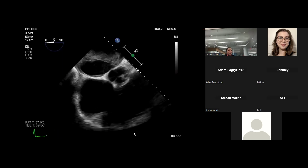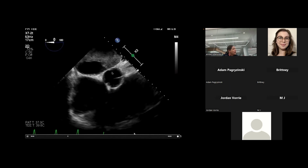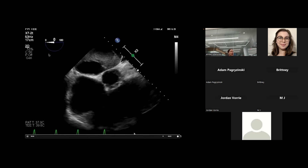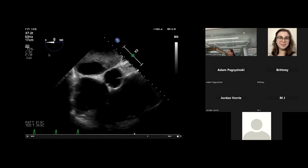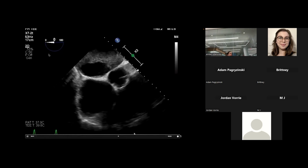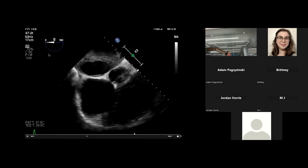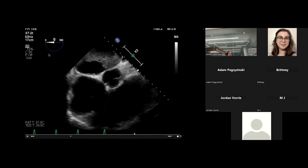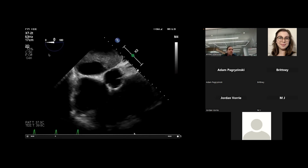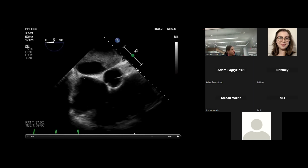Yeah, so it's weird. We're at 0 degrees. So usually the RV inflow outflow is closer to like, even the valve and short axis is like 30 to 60, but when you have big, boggy, dilated hearts, you tend to get things at weird angles. All right, does anything look awry in this view? The left ventricle on the top, right? So this is gonna be your RA, tricuspid, RV. This is your interatrial septum, and then this is LA.